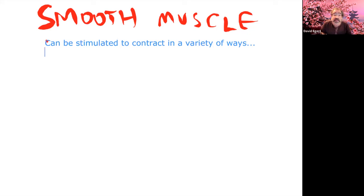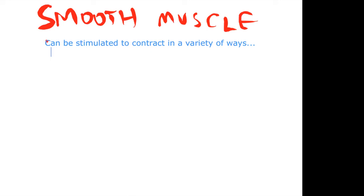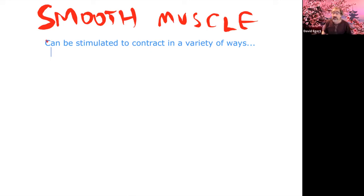What is the only way that you can stimulate a skeletal muscle? If you want excitation contraction coupling, if you want a skeletal muscle to contract, what has to happen? How does it get triggered? By the somatic nervous system. Yeah, exactly. A somatic motor neuron sends a signal and excites that skeletal muscle. For smooth muscle, there are autonomic motor neurons, sympathetic and parasympathetic. That is one way, but it's only one of the variety of ways smooth muscle can be stimulated to contract.